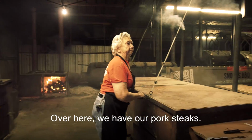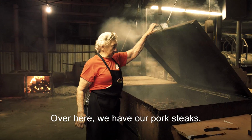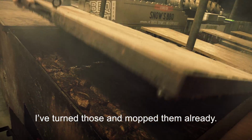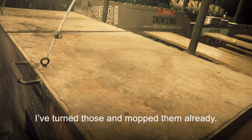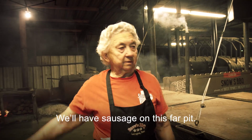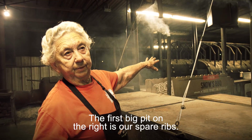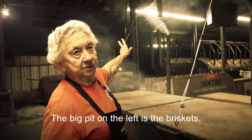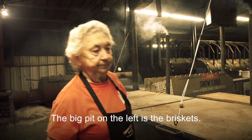Over here, we have our pork steaks. I've turned those and mopped them already. We'll have sausage on this far pit. The first big pit on the right is our spare ribs. The big pit on the left is the briskets.